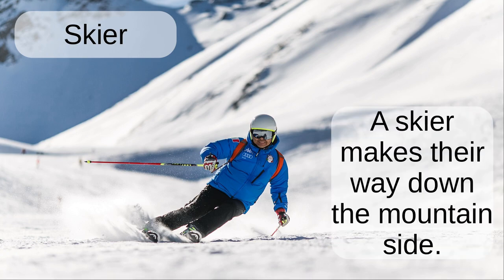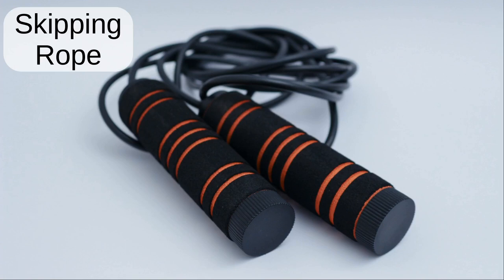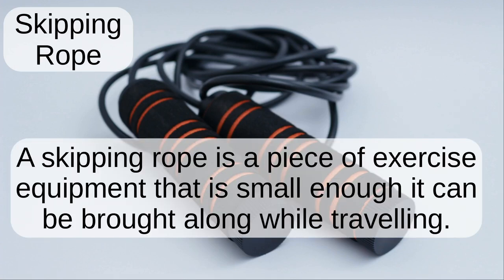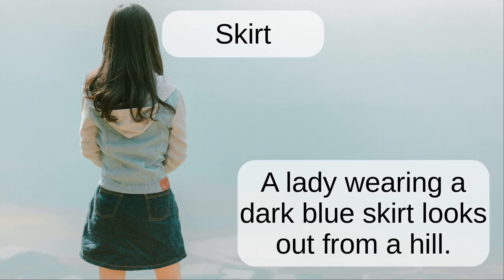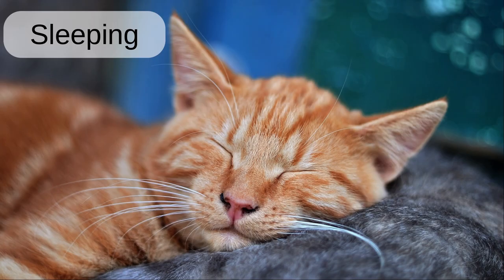Skier. A skier makes their way down the mountainside. Skipping rope. A skipping rope is a piece of exercise equipment that is small enough it can be brought along while traveling. Skirt. A lady wearing a dark blue skirt looks out from a hill.